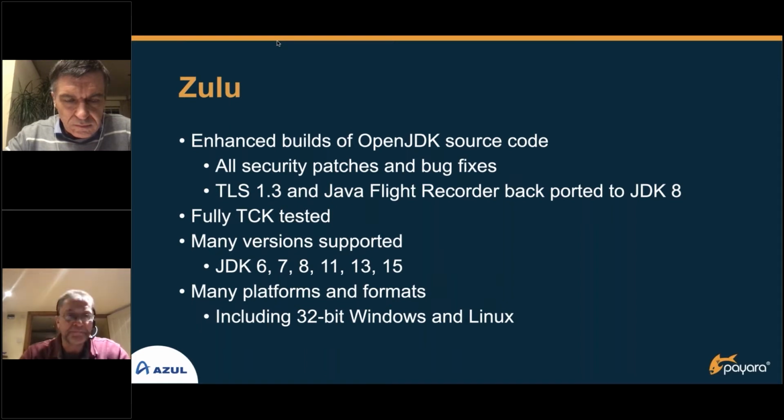All of our releases are TCK tested, meaning that we run all of the tests, there's about 150,000 of those, to ensure that if you want to switch from somebody else's JVM and JDK to ours, then you've got a very high level of confidence that it will work in exactly the same way. We support all sorts of different formats, different platforms, all the way back to things like 32-bit versions for Windows, if you want to run Windows XP.